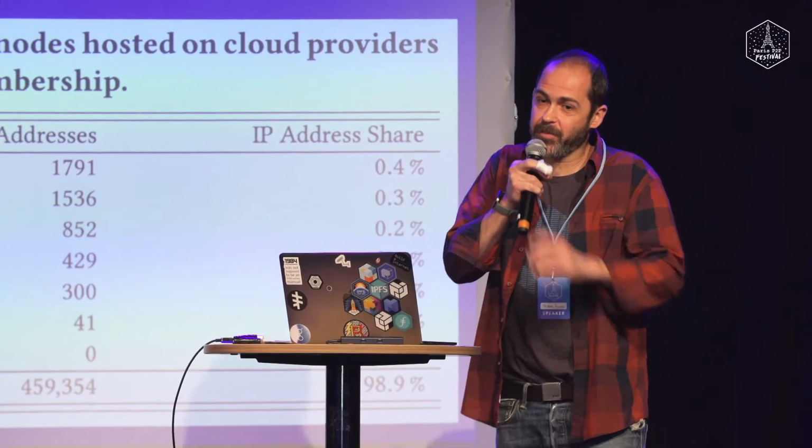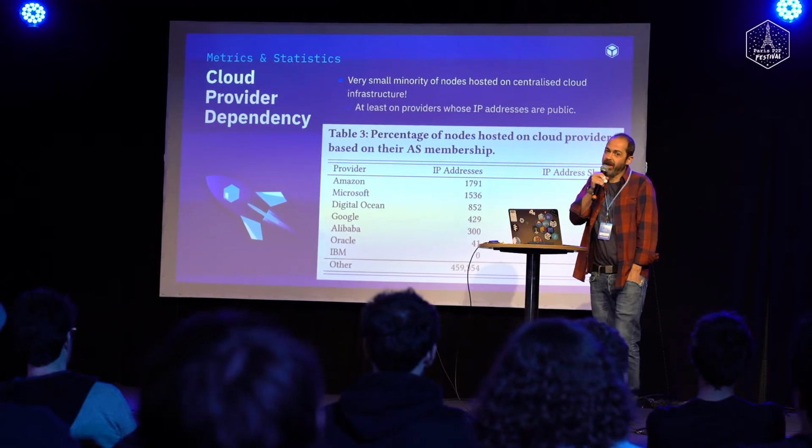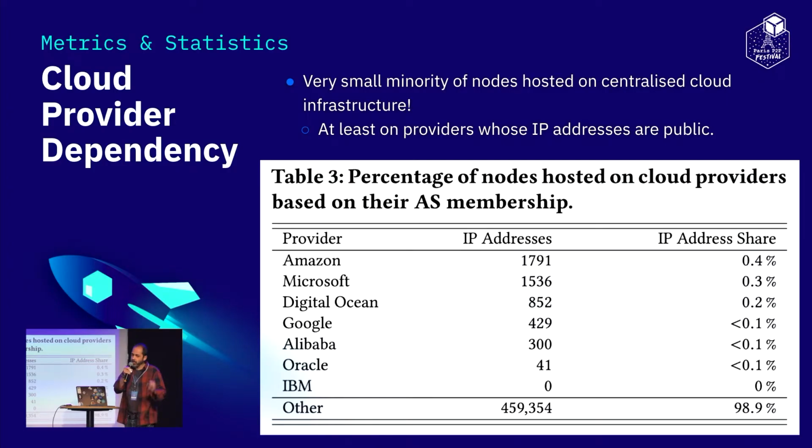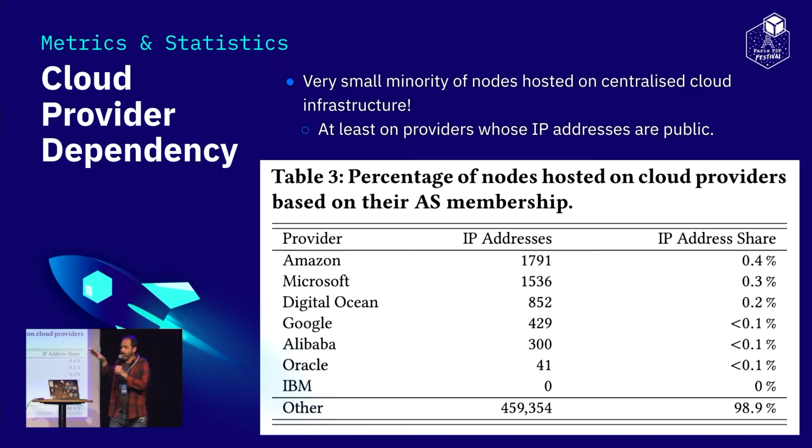No, nothing like that. It's less than 2%. It's almost 1%, and that's also very surprising. Take it with a pinch of salt, but we've done this experiment again and again because we were also surprised. Quick disclaimer: this is about big cloud infrastructure, where the big cloud providers make their IP ranges public and available. So there are nodes that run on smaller cloud infrastructures whose IP addresses we just don't know. But yeah, a very encouraging result, right?